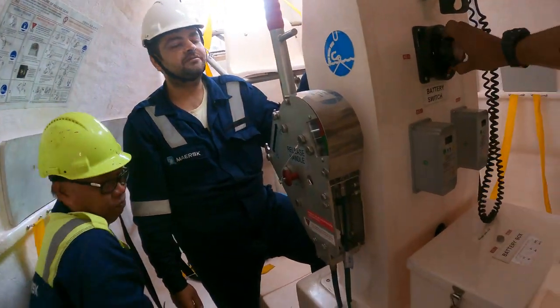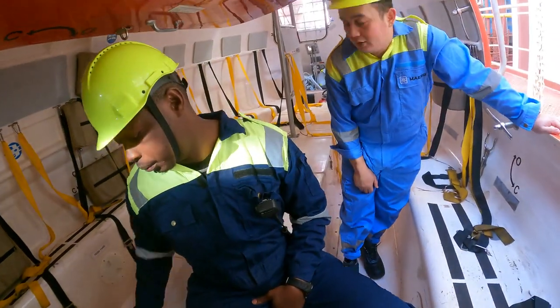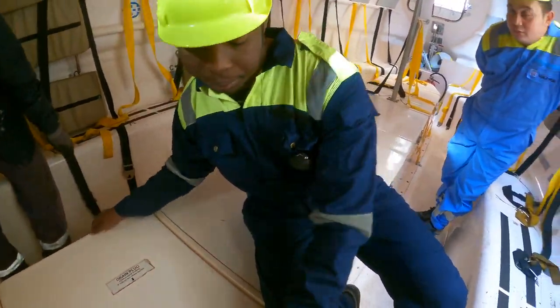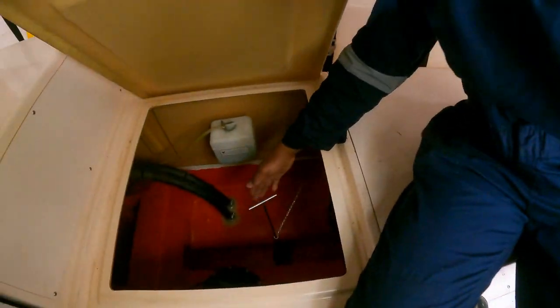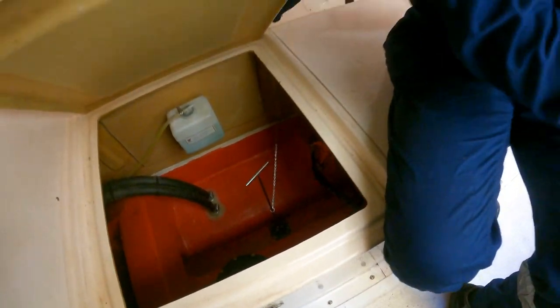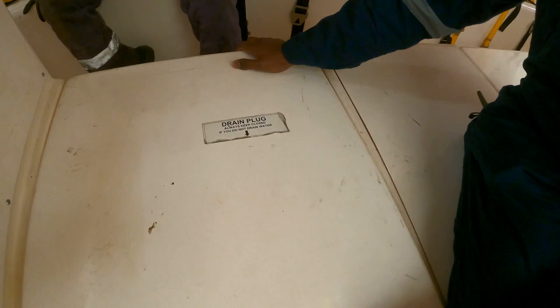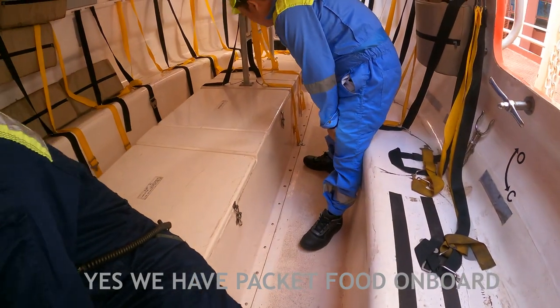Switch off, connect charging. And then the new guys, you should know everything we have inside. The drain plug is very important. Water is there and food, but you have to bring extra food. That's the drain plug. Don't forget this one. It has to be closed, because it's always kept closed. Show them the food and water.